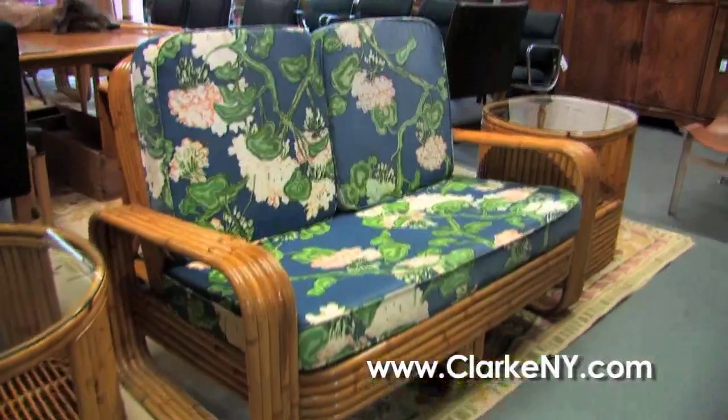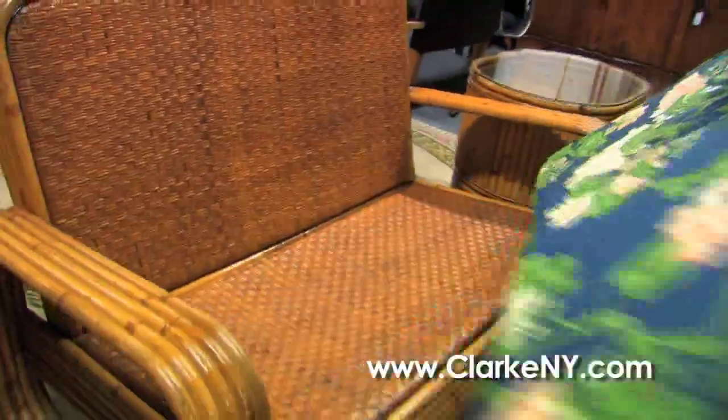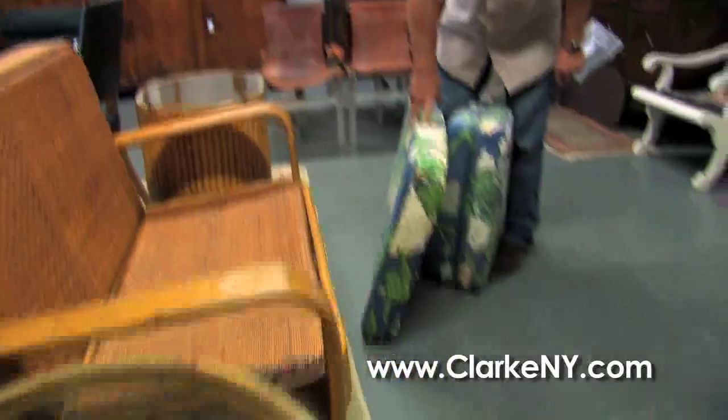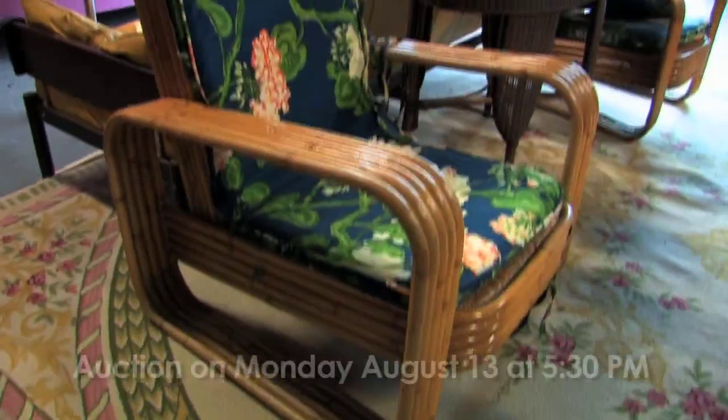And in this room, Steve, this bamboo or rattan set just came in today. It's a nice mid-century set. Has two armchairs, a settee, and two side tables with glass tops. I bet it dates to at least the 50s, maybe the 40s. In very good original condition and finish.